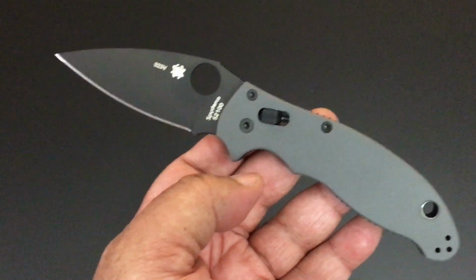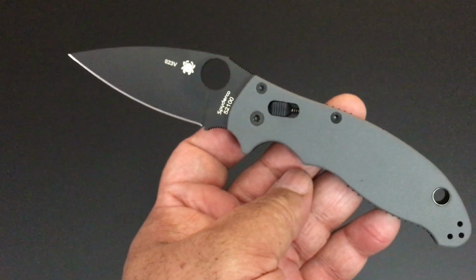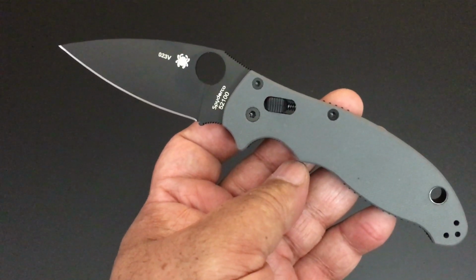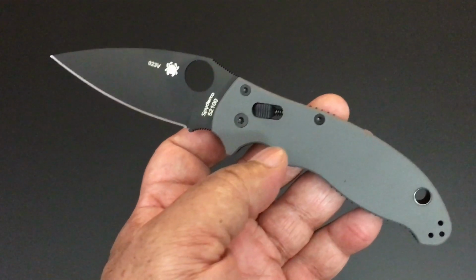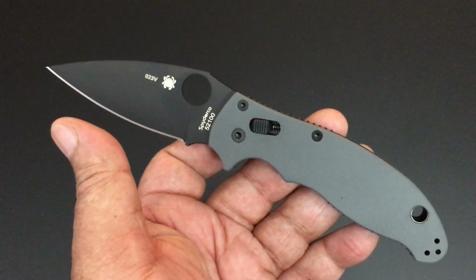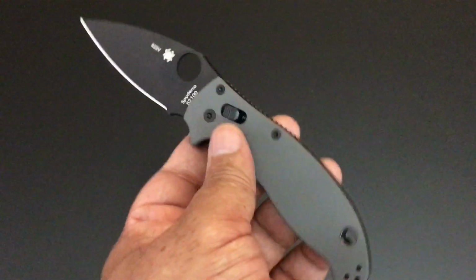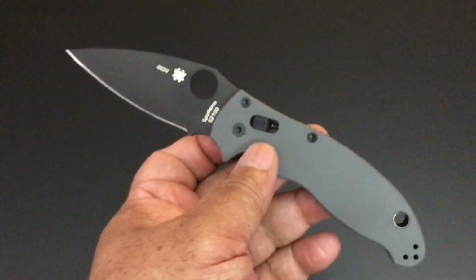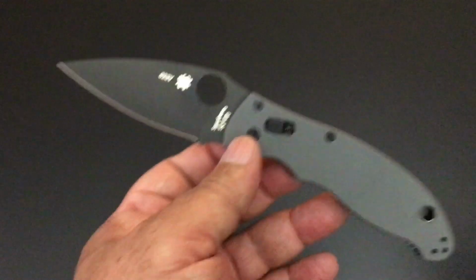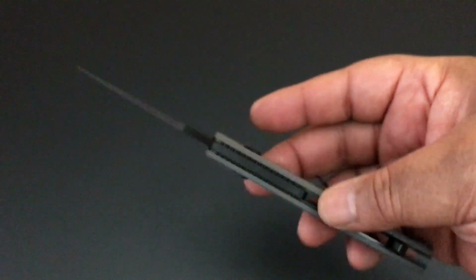That's just my tastes. But as I start seeing all these different colors, Spyderco's really getting into colors and everything. I'm loving it. I love gray too. So you put that black blade with this gray G10 and the black hardware, and you just have a real nice look. First, it's subtle, nothing shiny, so that's great when you have a knife, but it also just looks classy. So let's talk about it.